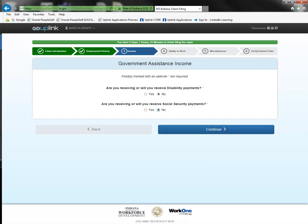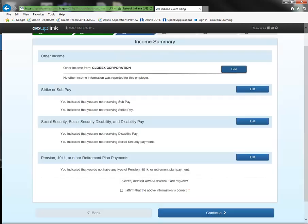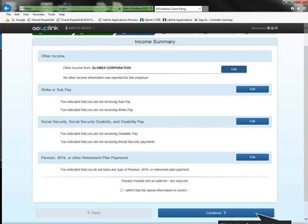If you received or will receive disability payments or Social Security payments, you must report those payments by answering the questions on the screen above. Answer yes or no to the question about 401k, pension, and retirement plans. If you select yes, answer all follow-up questions. Review all information on the income summary screen to make sure it is accurate and complete. If you need to make changes, select Edit in the section that is in need of a correction. When you are finished, affirm that all of your answers are correct and click Continue.